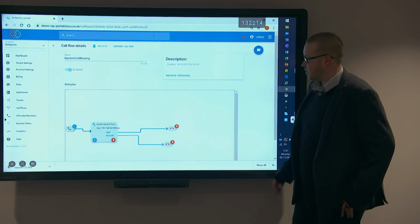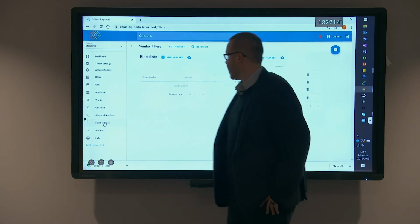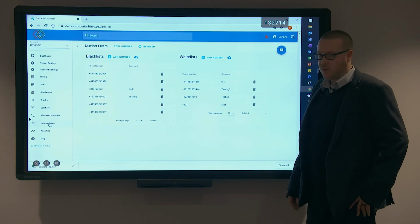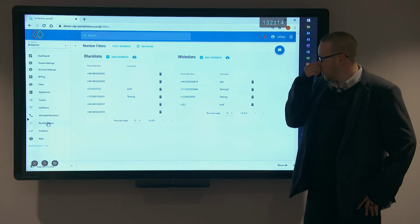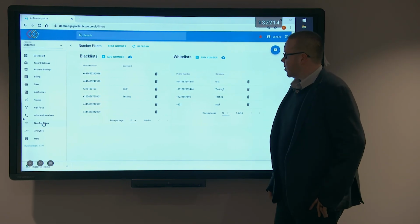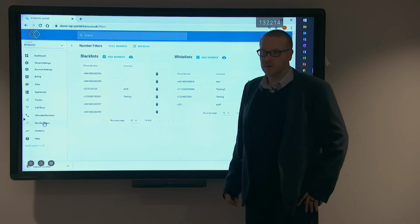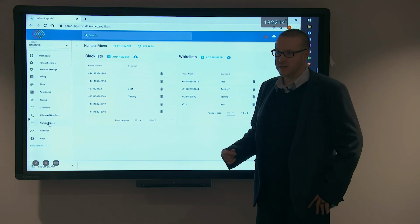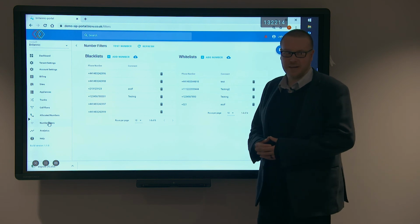The next feature I'd like to talk about is the number filters. So on here, we have blacklists and whitelists. What this means is that you're able to determine whether a call comes through or doesn't come through. So for example, you could set a blanket blacklist number for all 09 numbers, so that your users can't dial 09 numbers and face those extortionate premium rate fees.